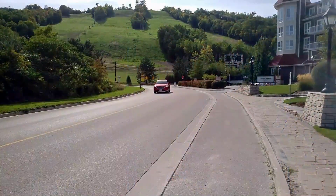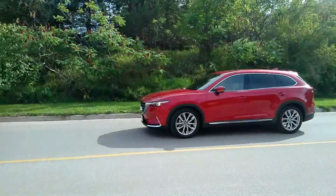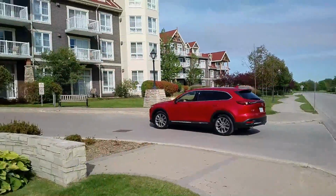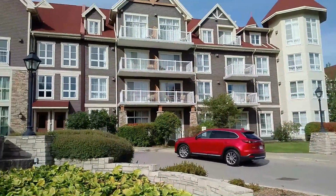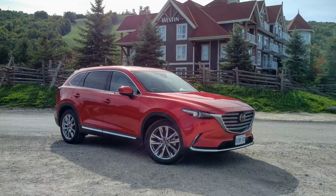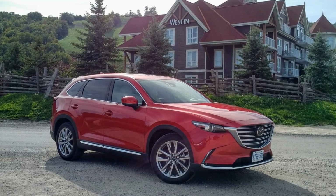Our drive to Blue Mountain took place inside the all-new 2016 Mazda CX-9. This second-generation 7-seat crossover provided us with enough interior space for 6 passengers, all of our luggage, a comfortable ride, and a combined fuel economy below 10 liters per 100 kilometers or 23.5 US miles per gallon.